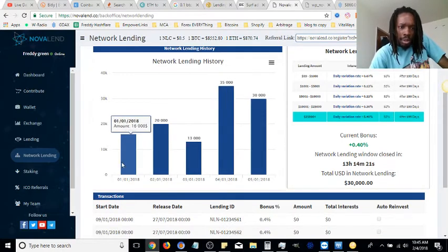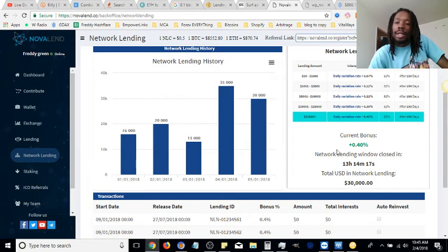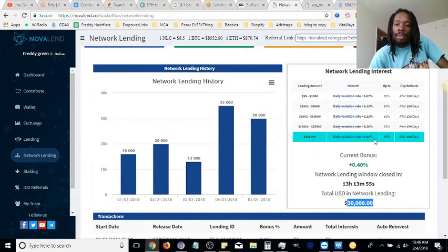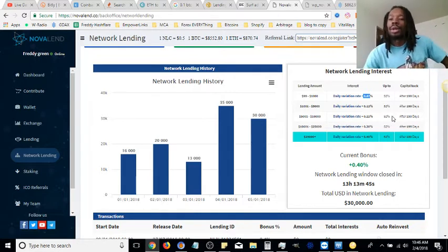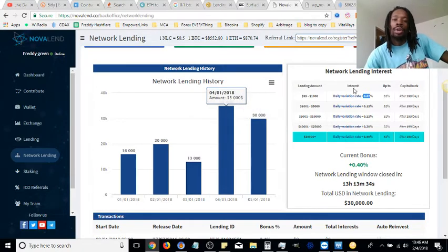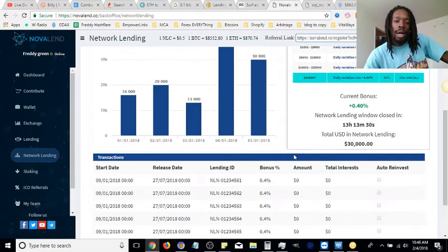So we could see here, let's say it's a pool, and we see the time goes down and shows the current bonus level and the total USD that's in the lending pool. So basically you have until this time to invest into a pool. Now let's say you were able to get into the $30,000 pool, but you had a $100 investment. Now you'll be getting 0.40% instead of only 0.07% on a daily basis. So that's pretty cool. You're able to join a pool to increase your percentage even though you don't have that level of funds to do that investment. I thought that's actually a pretty cool tool that they brought to the space.